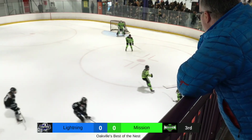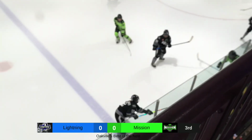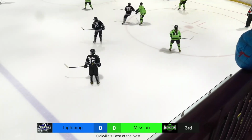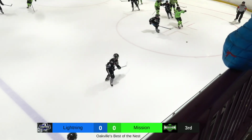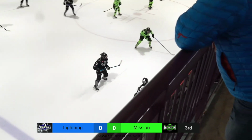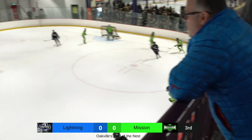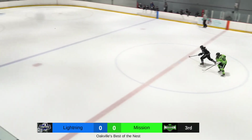Monaco tried to break free at the neutral zone and cut off by the Lightning. Top of the right side, right point coming in, walking in, going to fire a shot. Knocked down by Hurst. Picked up by Heflin, backhanding it forward on the right boards here. On the near side, swinging a miss by Heff, back in the hands of Reeder. Reeder going to work the right corner, sauces it all the way down. It's going to be an icing.